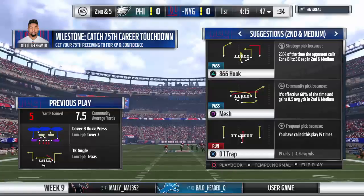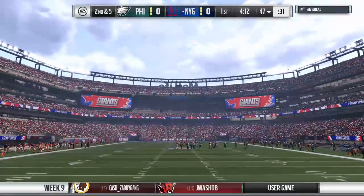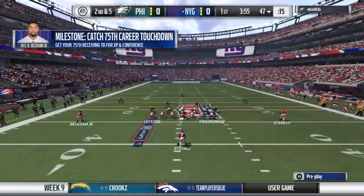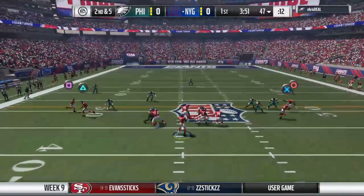So here's the starting 11, and the human highlight reel, Odell Beckham Jr., watch out for him. One of the few guys in the league that gets you and I out of our hotel rooms early to get here for pregame warm-ups and watch him go through his routine. He's absolutely amazing catching the football.